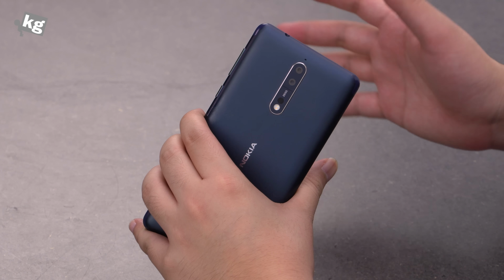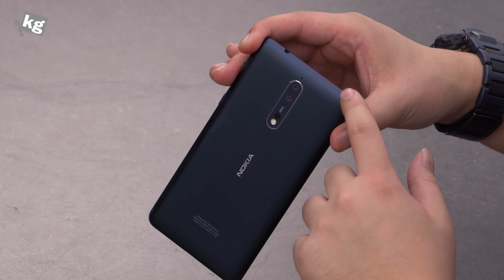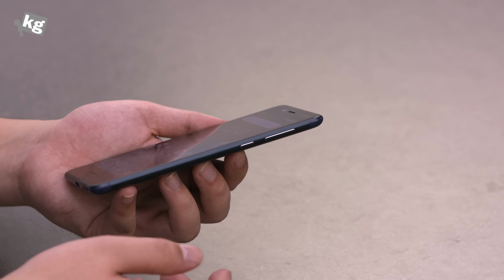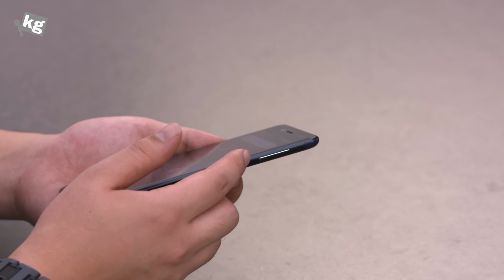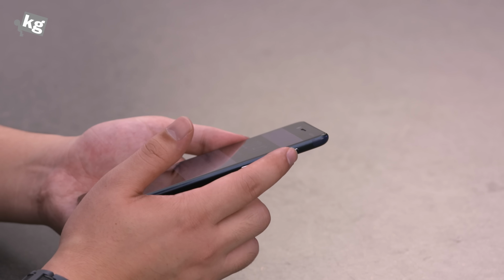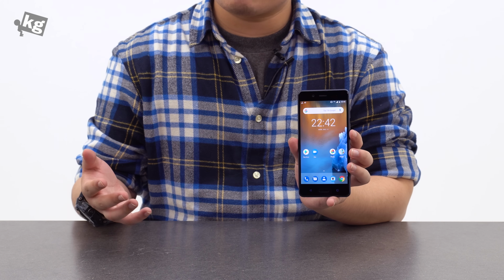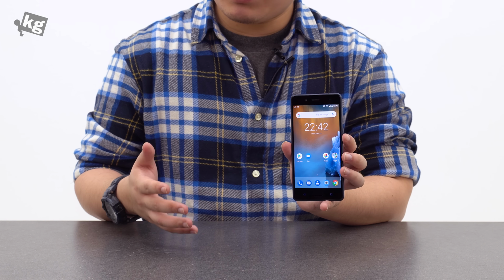The grip is not the best, but it still is pretty nice, and the details are pretty well done. The antenna lines top and bottom are not exactly my favorite, but I can deal with that. The part that I have a harder time coping with is the button clicks. When you click on the button, they feel really cheap. Look, just listen to the way it sounds. It doesn't feel anything like the buttons on a premium smartphone. And also, the phone only comes with the IP54 weather protection, making it merely a splash-proof phone.